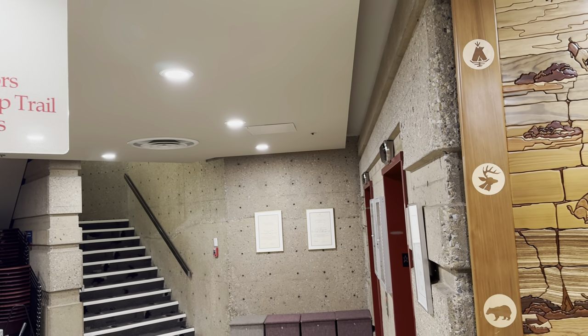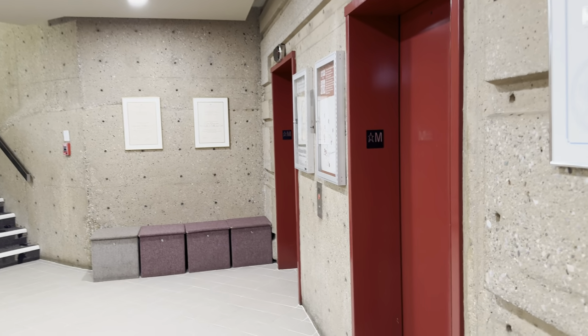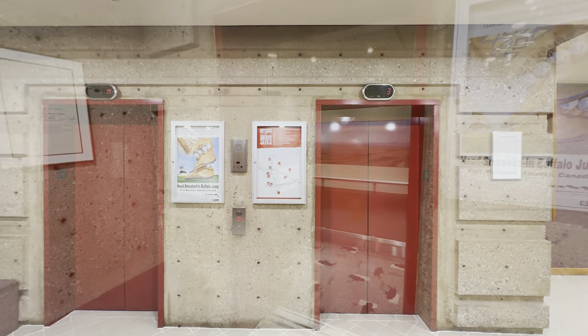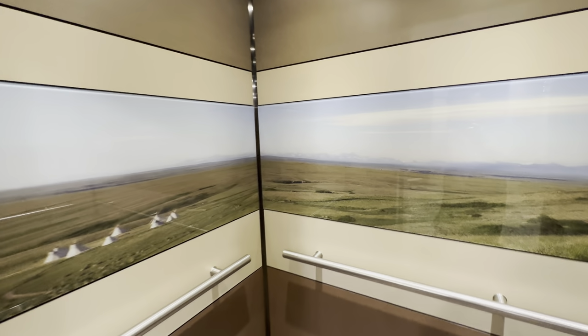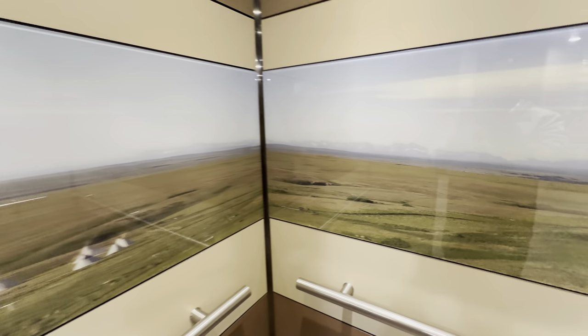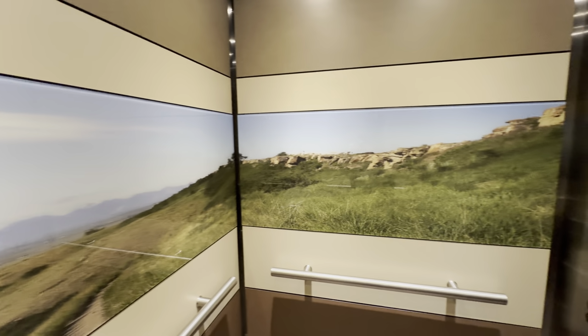It is on the very top floor of this building, and we need an elevator from the back of this entrance floor. Stepping into the elevator, you will notice interpretive images of the landscape of the Head-Smashed-In site on the walls of the elevator.